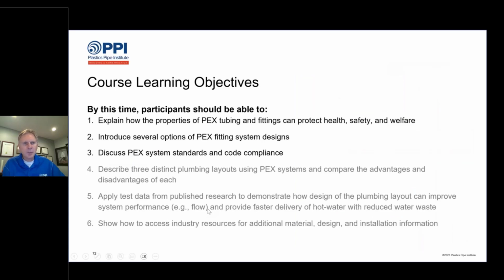So with that, we're going to wrap it up. Again, back to our course learning objectives. Today, we covered the first three of these learning objectives. In part 2 of this presentation, which is going to be in late August, we're going to describe three distinct plumbing layouts using PEX and compare the advantages of each. That's trunk and branch, home run, and zone plumbing systems. And then we're going to talk about test data from published research to demonstrate how the design of PEX plumbing layouts can improve system performance and provide faster delivery of hot water with reduced water waste, all very important things.